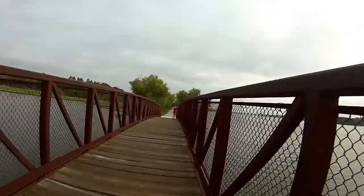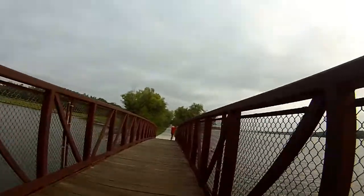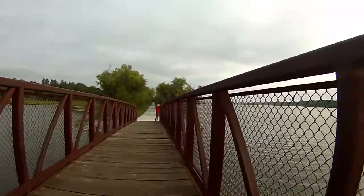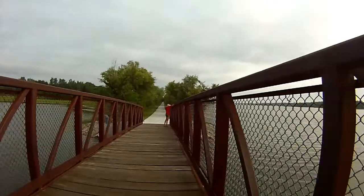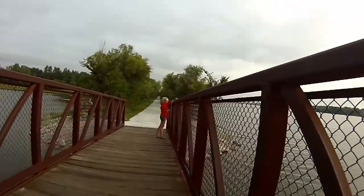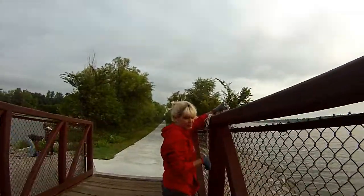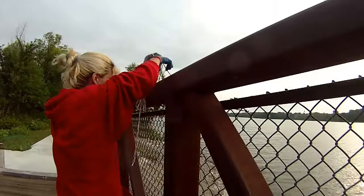Stuck. Gather all the stuff here. Kind of head on over, see what we got going on. Yep, the look on the face, magnet stuck. Alright, let's see what we can do.